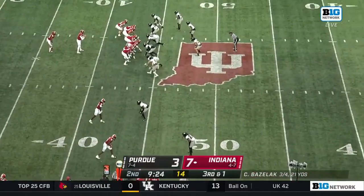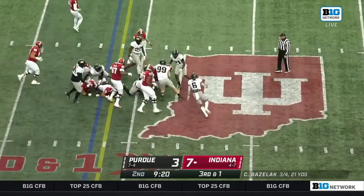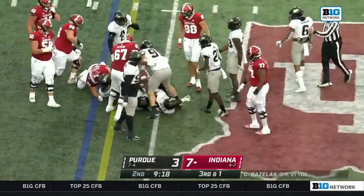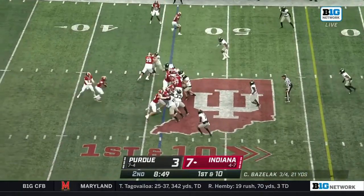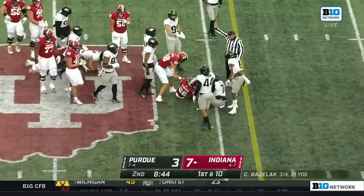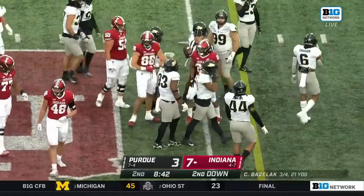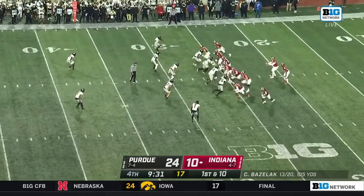Out of the pistol behind Bazelak on 3rd and 1. It's Henderson up the middle. He'll have it. First down to the 46. Henderson up the middle. Good run this time. Inside Purdue territory to the 47-yard line. Good block from right guard 67, Khalil Benson. Everybody did their jobs, and that's what happens.